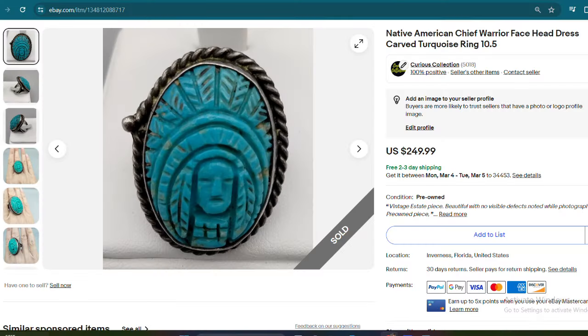Yeah. So the next one that we've got here is going to be another piece of fine jewelry. This is a super cool piece. Native American chief warrior face headdress turquoise ring, size 10.5. It sold for $199.99. The net sale on that was $155, and our input cost was $130.